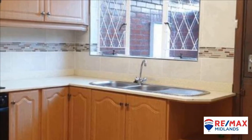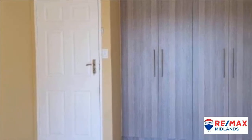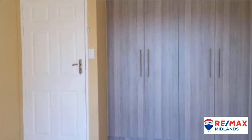Outside features include an enclosed courtyard, back extended entertainment area, lock-up garage and additional parking. This is a showpiece and a must-view, presenting great value.